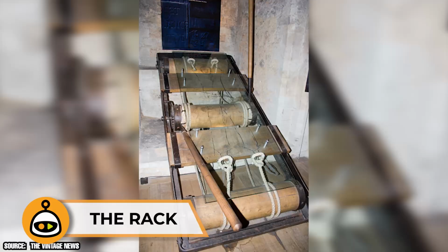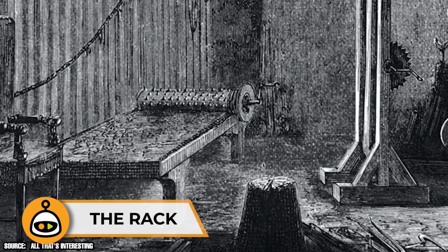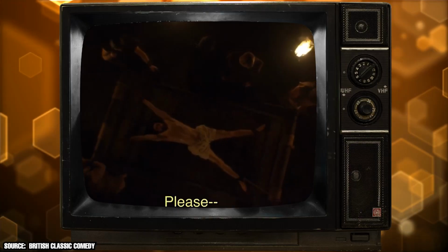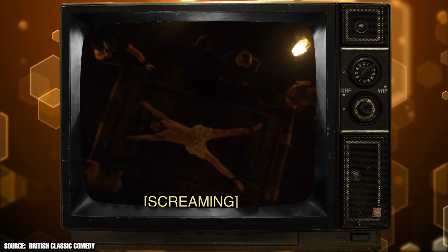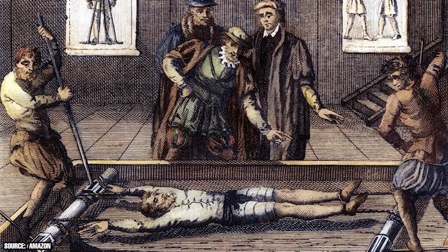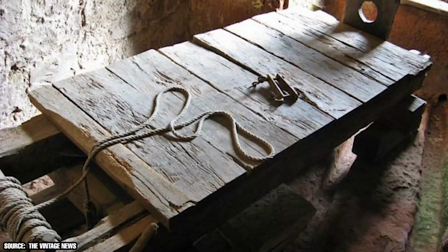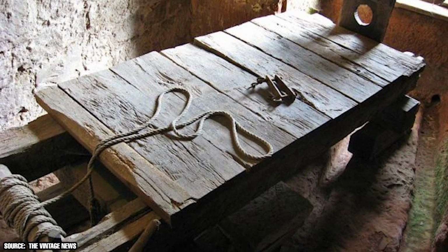The rack. This is another famous torture device. It was popular during the Spanish Inquisition and in the Tower of London. Victims suspected of treason or heresy were put on the structure. Yeoman warders who worked on the tower pulled on ropes tied to their wrists and ankles. It stretched their bodies and dislocated their joints.